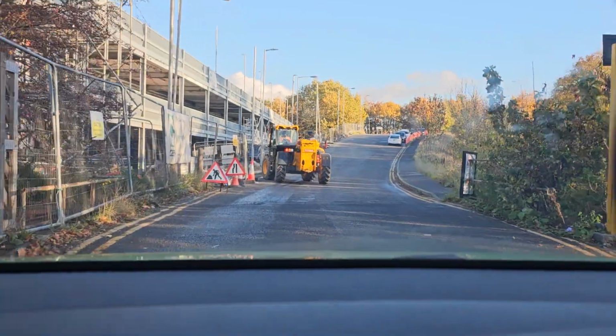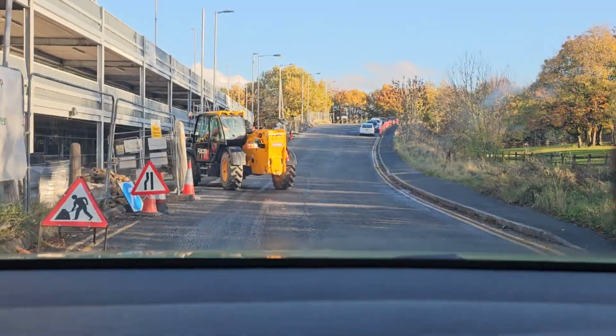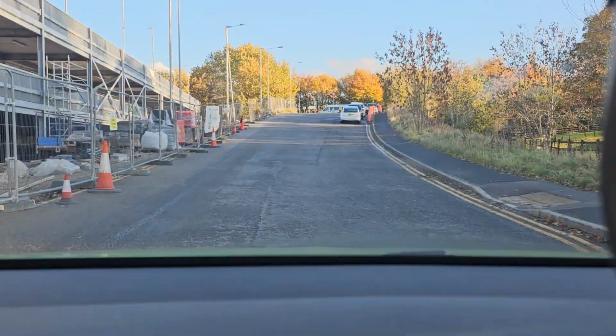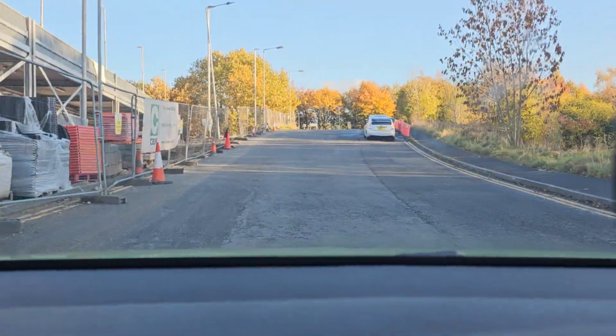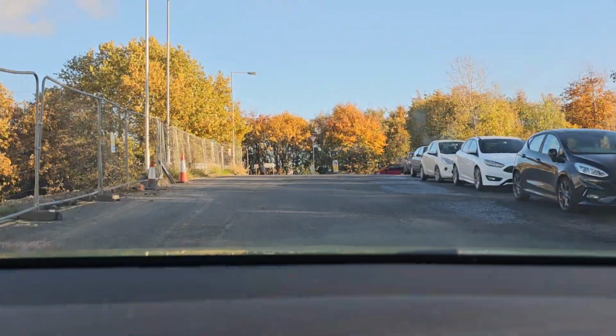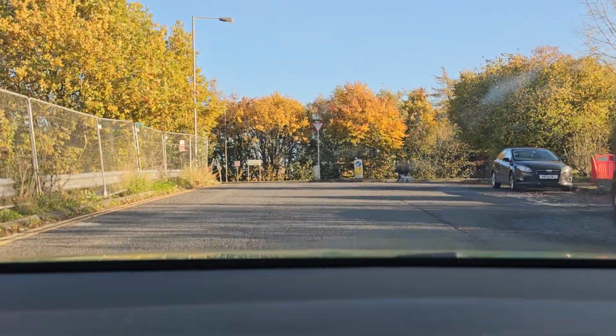Can you take him over please? Check right mirror. Go away from this guy, too slow. Okay, at the end of the road, turn left. The end of the road, turn left.